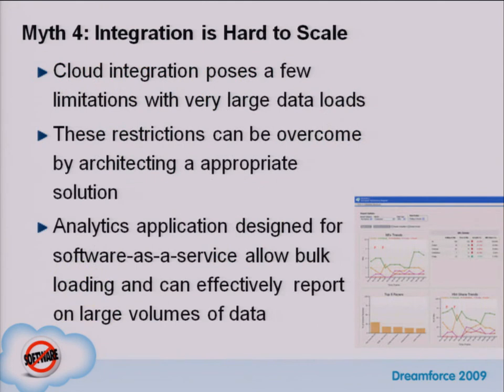Now this one we call a myth, but this one has a little bit of a grain of truth to it. For those of you who have worked in large cloud environments, can I scale my integration to support the enterprise? What happens when I'm dealing with large volume of data? Here the answer is in architecture. Application design is really critical to make sure you can deal with large data volumes. There are some restrictions in the cloud environment as to how many records I can push in and how quickly. Correctly architecting the solution helps us work around those. There are also products on the market that can help us bypass some of those limitations.